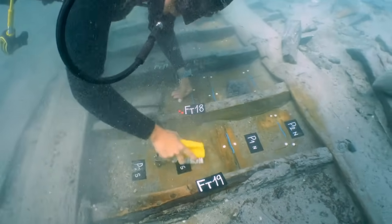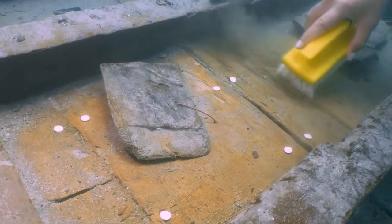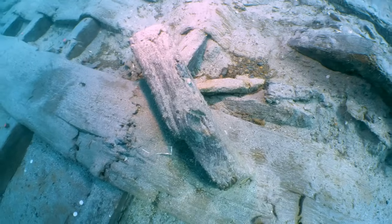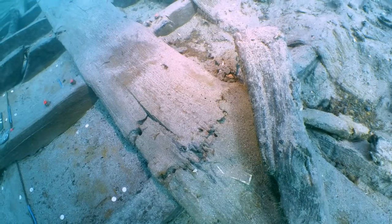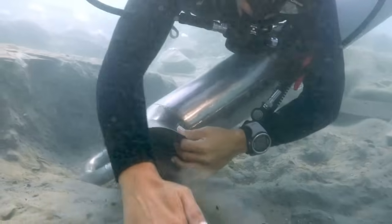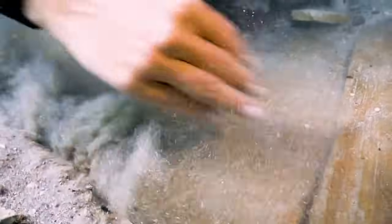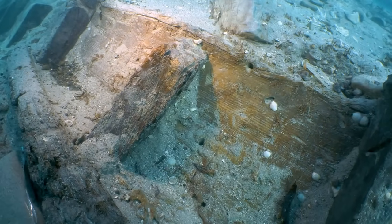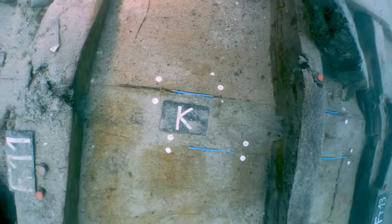As part of preparing the ship for documentation, divers must meticulously clean the fragile wooden construction, now laid bare to the elements. This lower part is in really good condition. The parts that are close to the surface were eaten by the shipworms and they are destroyed. So wood that is underwater often gets destroyed. But the parts of the ship that are deeper, let's say 40-50 centimeters under the sand, they are completely preserved, and you can still see the cut marks of the tools that Romans used for building the ship.